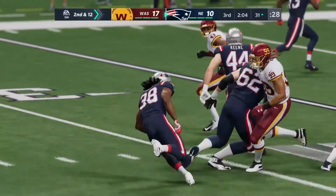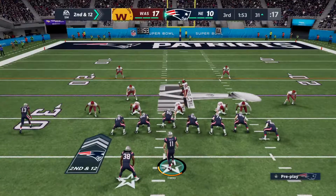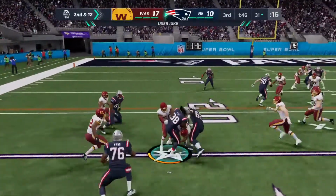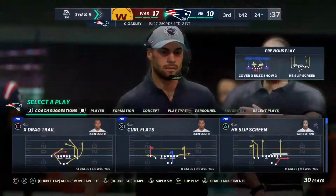This defense is just flat getting after it. They have not given up much of anything in the run game. Case in point right there. Looking to throw on 2nd down. Oakland. Now they go screen. It's complete. Heck of a move, and then brought down near the 23.